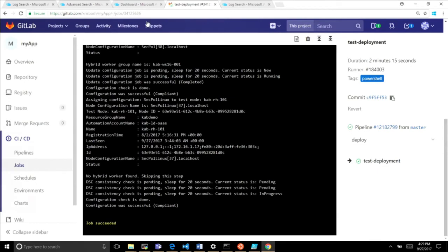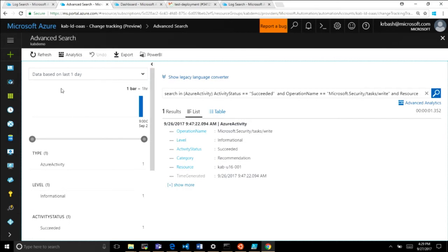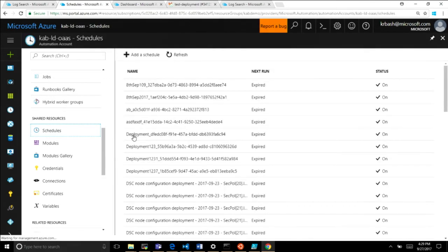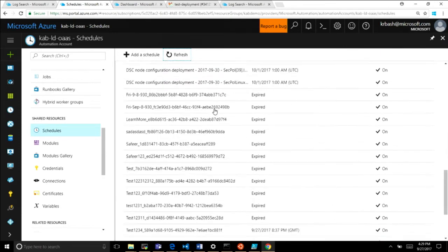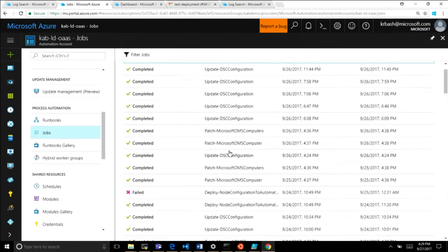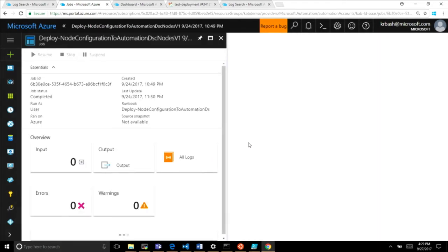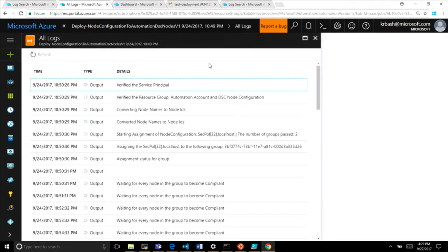All right, so now, if I come back to my automation account, I can look in schedules, and I should have a schedule for, yep, here's my two schedules, one for my Windows policy, one for my Linux policy for Saturday. And if I look in job history, you can see all the times I tested this previously. Here's a successful one and a failure. So these verbose logs are kept and available for troubleshooting those deployments.